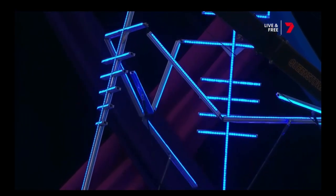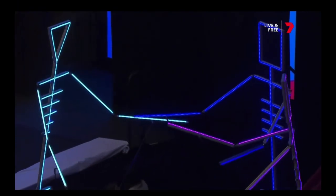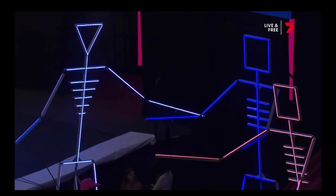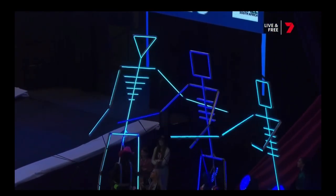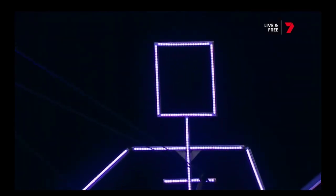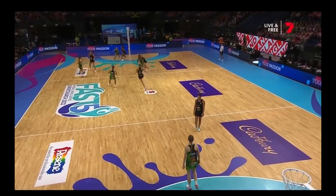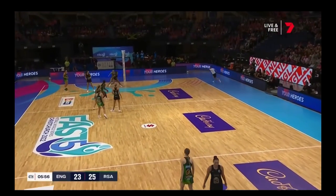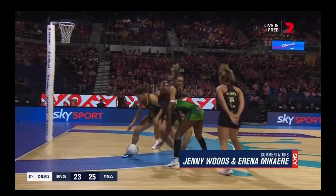Oh, just 6 minutes remain, and no, the players haven't been replaced. These are some of the amazing, well, I don't know what you call them, moving structures that are all around Christchurch Arena. But back on court, 6 minutes to play. It is South Africa 25, leading England 23. Contact centre. And we've just seen how quickly a game can turn.